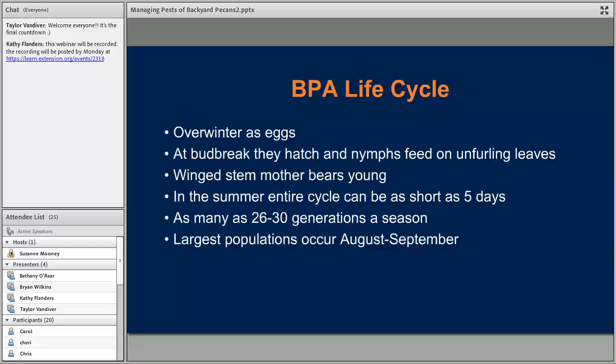The black pecan aphids overwinter as eggs, and at bud break, they'll hatch and the nymphs will feed on unfurling leaves. You got a winged stem mother that comes out that bears young, and after that first cycle, these winged stem mothers start hatching eggs. And in the summer, the life cycle varies. You can have a cycle as short as 5 days, depending on the weather, up to 15 days or so. And in the summer, when we get just optimal growing conditions, you can have as many as 26 to 30 generations in a season.